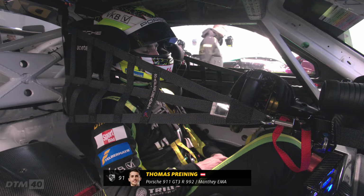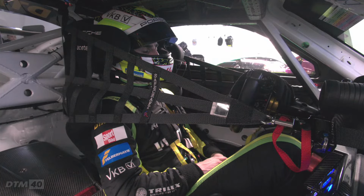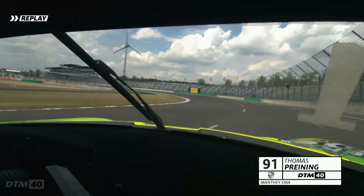Is he visualising the lap, or is he having a nap? He's like me. He's in the corner with his eyes closed. That's what I'm doing at the moment. And a little sleep while he can.